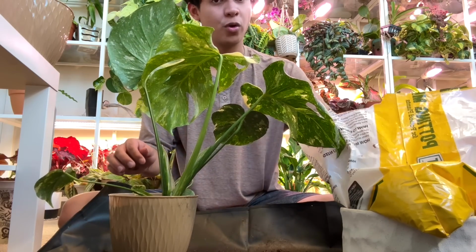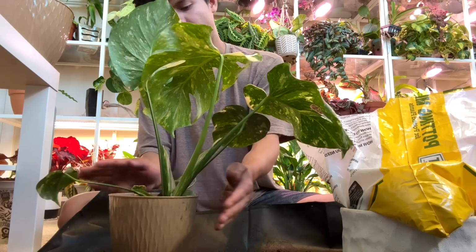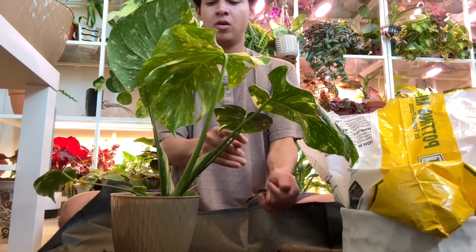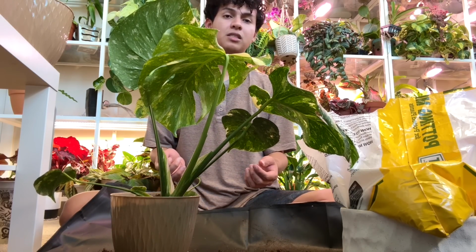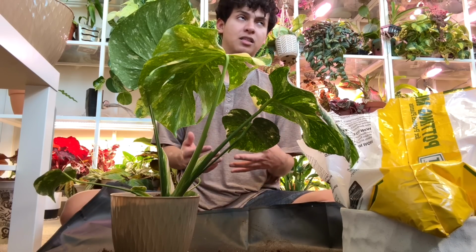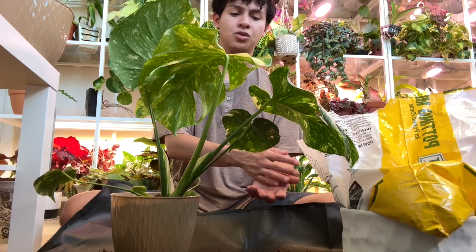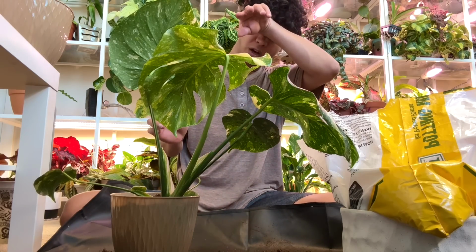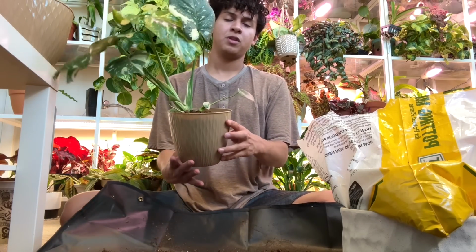Because terracotta is porous and it wicks the moisture out of the soil, which is why they're awesome for succulents or plants that like to dry out pretty fast, like snake plants, so they don't stay moist for too long. Succulents, cacti, and Sansevierias don't like to stay moist for too long. They would rot. Look at that. I hope it's going to be happy.